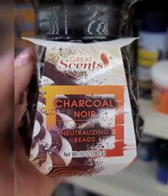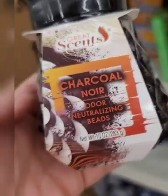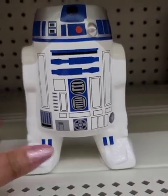Never seen this before. This is from Great Scents. It's charcoal odor neutralizing beads. The container really is cute. So this is definitely new to me. Finally finding the Star Wars mugs.